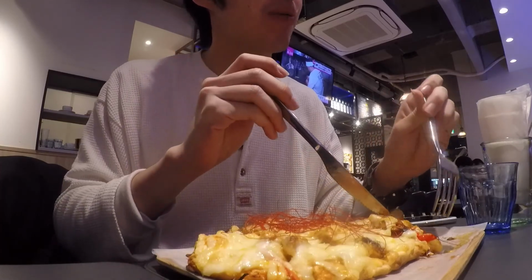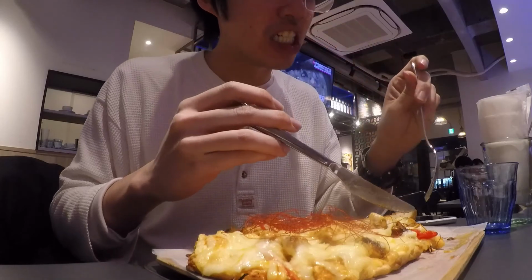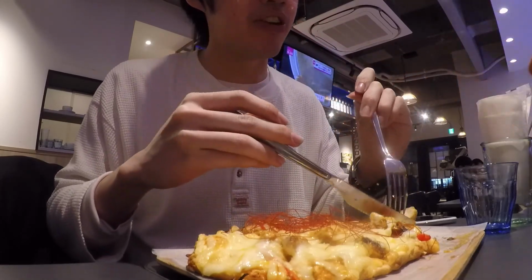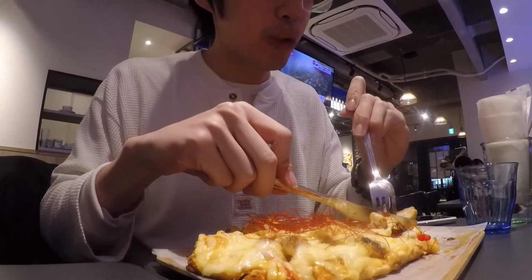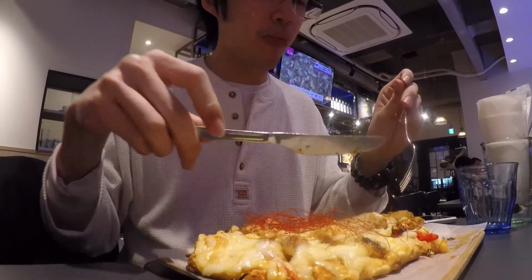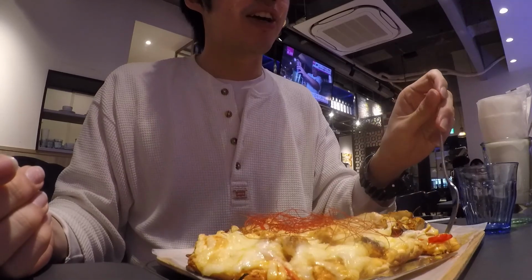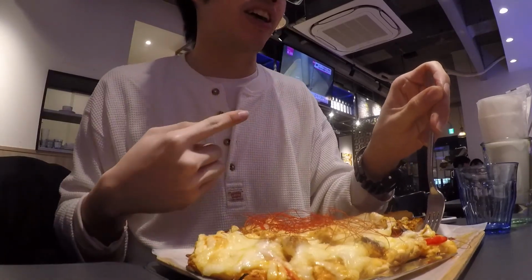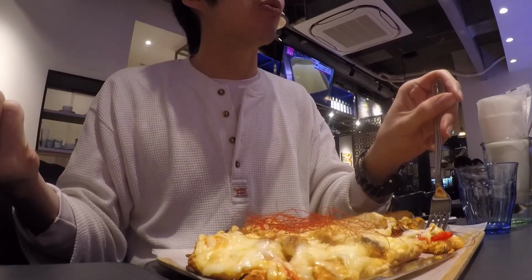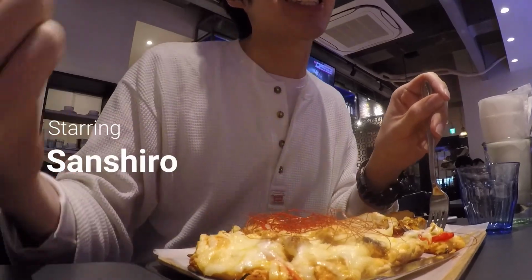I think I will come back to have it more. And the best thing about it is its price. Yeah, it's only 750 yen. Very cheap. They serve you with a side dish of French fries also. Recommended for the person who visits Akasaka Palace, or you happen to come to Tokyo University.